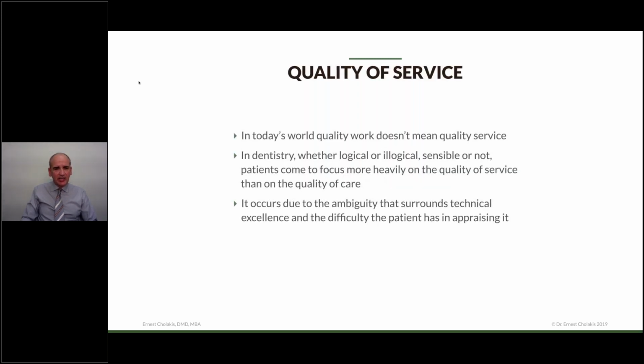And in today's world, quality service is paramount. It's not the work that a patient can necessarily perceive to be good or bad, but what they can perceive, logical or illogical, is the quality of the service. It occurs due to the ambiguity that surrounds technical excellence and the difficulty that the patient has in appraising it. But what they do know for sure is whether the doctor has a genuine interest in their well-being and whether they're being cared for in an honorable manner.